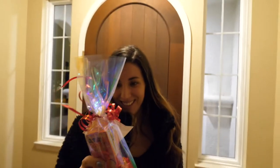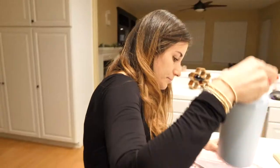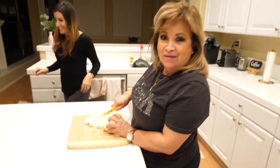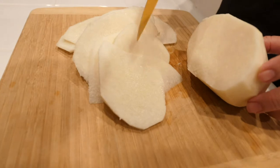Wait. Oh my god. Will you be my Valentine? Who gave you this? It was on the door, but you can have it. Woo! Mommy's here! Hola, ¿cómo está? Stefy, Jonathan, Alma, Mami, hola. Hola, partiendo jícama. Delicioso. Con Tapatío.